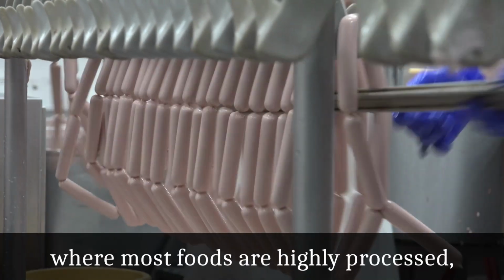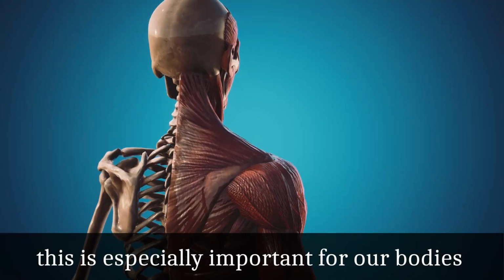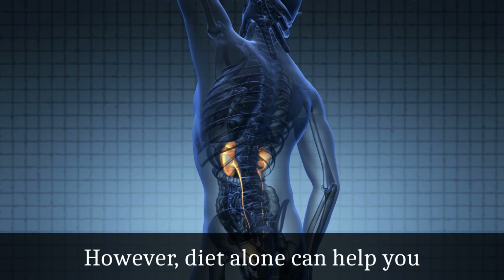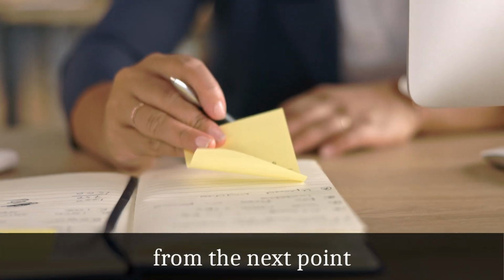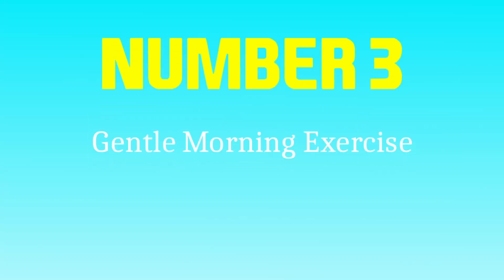In these times where most foods are highly processed, this is especially important for our bodies and overall health. However, diet alone can help you rebuild the health of your kidneys. But you also need to take care of the thing from the next point to accentuate the positive effect. Number 3, gentle morning exercise.